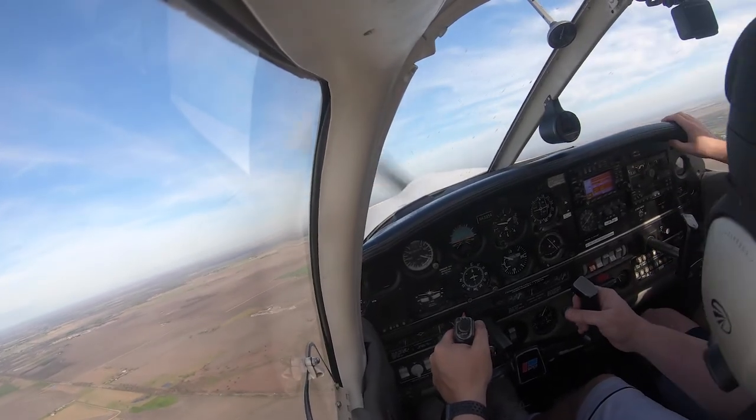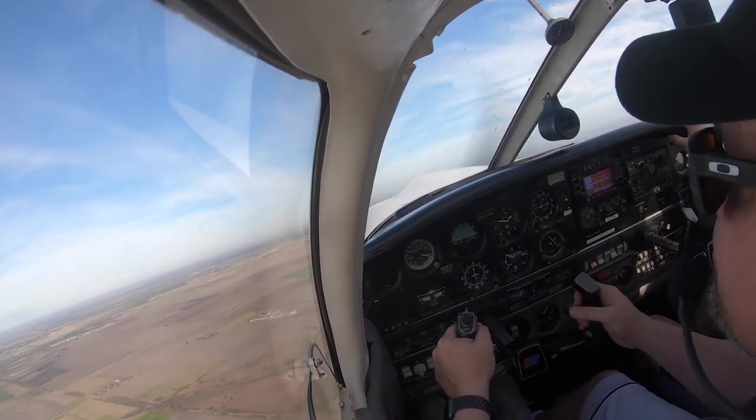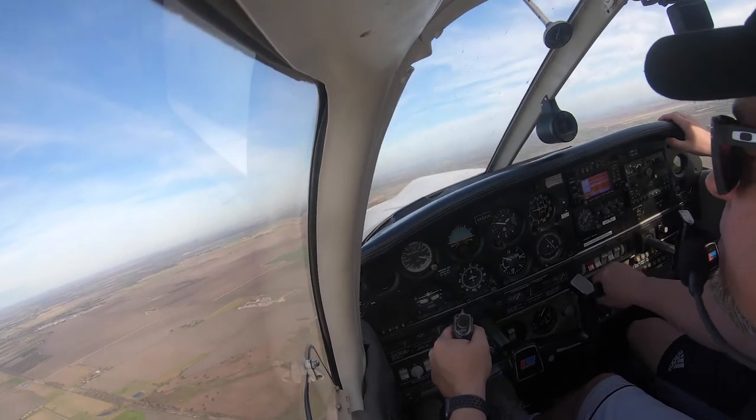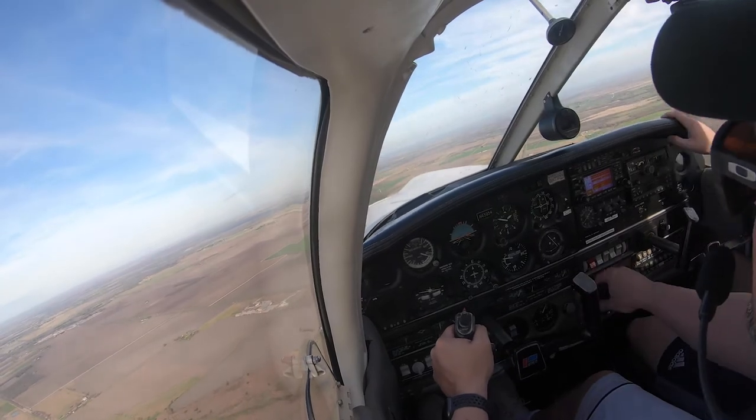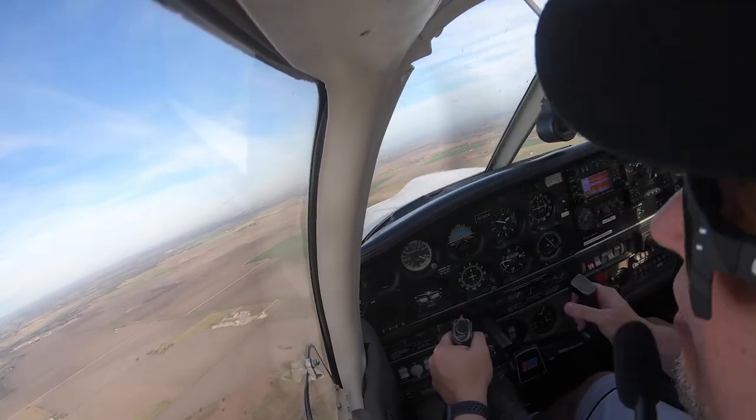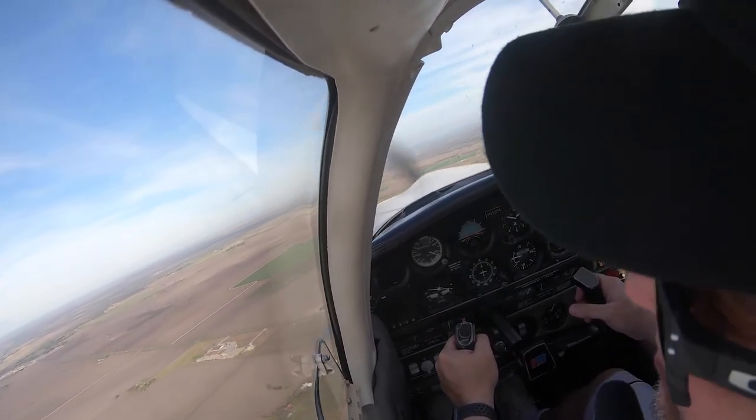There's some tower, 1232 Golf, Pilots Choice. There's our 1800. Number 1232 Golf, Georgetown Tower, runway 18. Correction, runway 29er, cleared for takeoff. Cleared for takeoff on 29er, 1232 Golf.